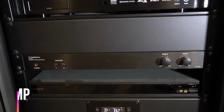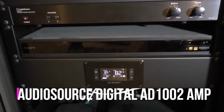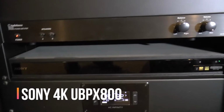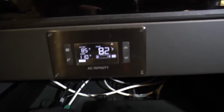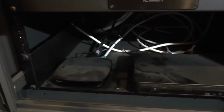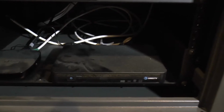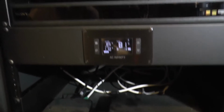there, audio source controlling the Dolby Atmos speakers, followed by a Sony 4K DVD player, and an AC Infinity that controls the fans, as well as a very dusty Roku and a 4K DirecTV box. Everything is hardwired. The internet is all hardwired.